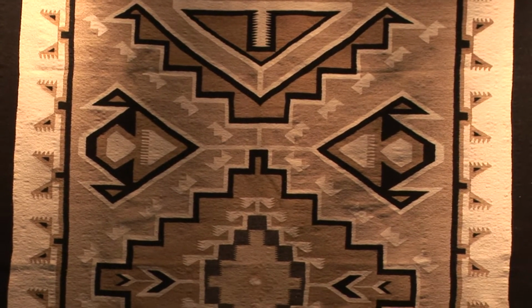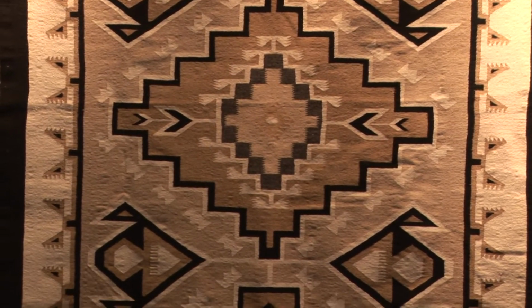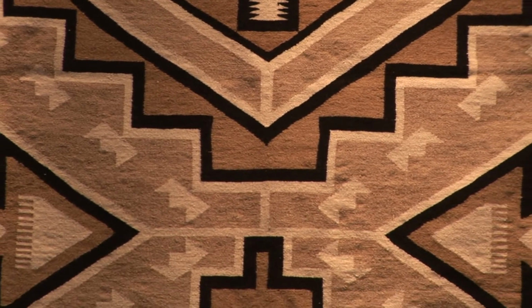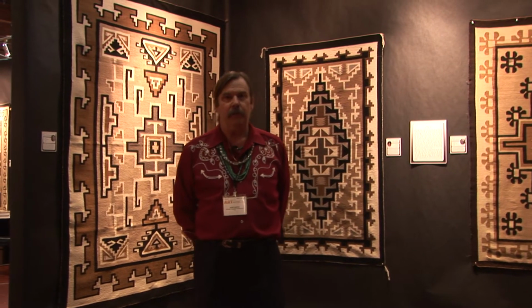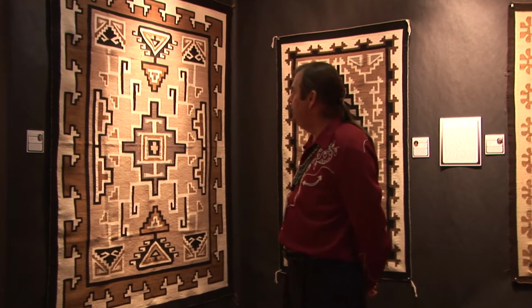And again, beautifully fine, nice tan background field here, and you see several different shades of the tan wool she's used. She has a little bit of gray here, but she's mostly focused in on her tan brown wools. So now we're in the decade of the 1950s. We see the spinning and the weaving becoming increasingly finer and very much more sophistication in the designs.